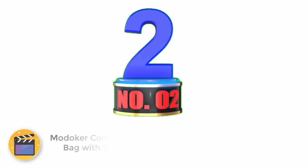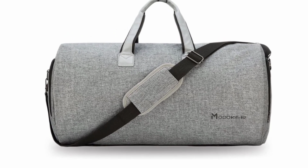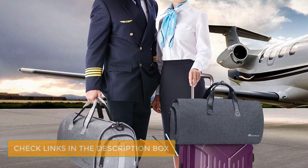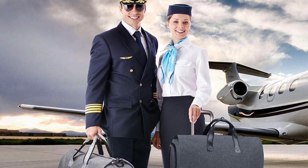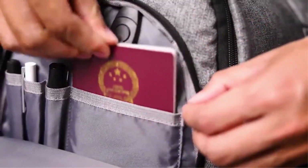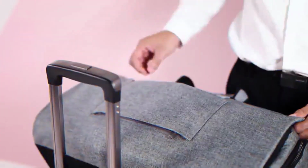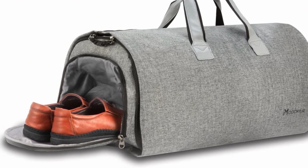Number 2. Modica Convertible Garment Bag with Shoulder Strap. It's hard to argue with this being one of the best garment bags for traveling. When used as a hanging garment bag, the bag measures 37.5 x 20.8 and has space for your garment, as well as interior pockets for things like ties and small electronics. When using it as a duffel, it has a 45-liter capacity and measures 22.8 x 11 x 11.8. There's one side pocket for things like your passport and keys and another pocket that's designed for both business and travel shoes. The detachable shoulder strap and back flap design that allows it to attach to your luggage are additional conveniences that make the Modica Convertible Garment Bag one of the best rated garment bags available.